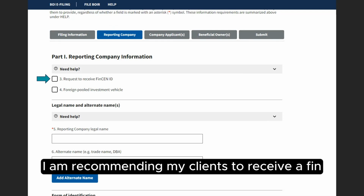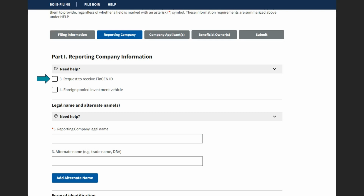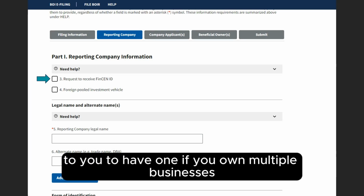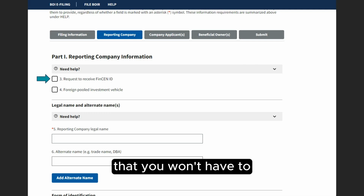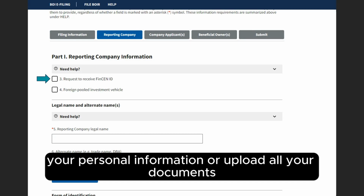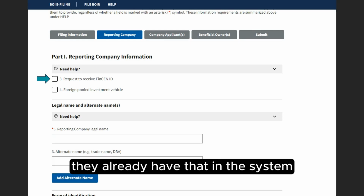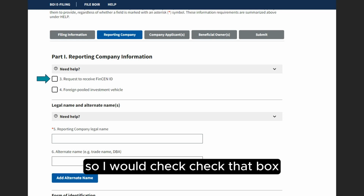I am recommending my clients to receive a FinCEN ID number. It will be beneficial to you to have one if you own multiple businesses, because it will save you time in the future. You won't have to update every single business with your personal information or upload all your documents. They'll already have that in the system, so you'll be able to just update it the one time. So I would check that box.